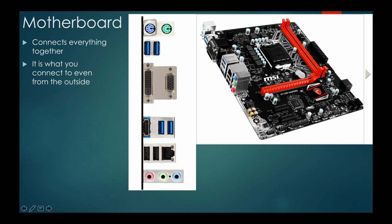Connect to these parts right here, and that's where the power goes. And there's more connections here, and we'll talk about that in that later video that I was telling you about, once we talk about the motherboard and see how everything connects, right?